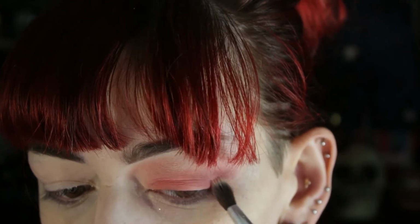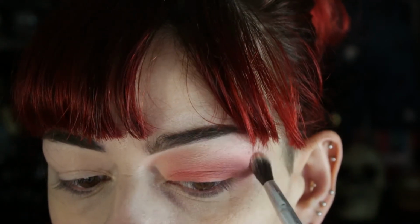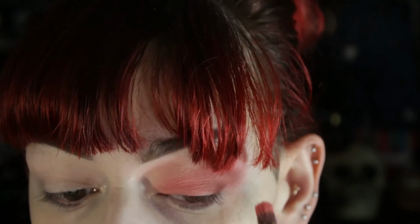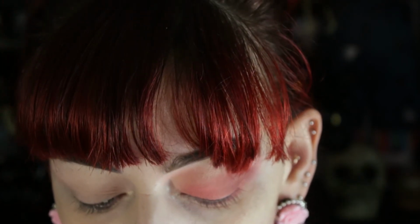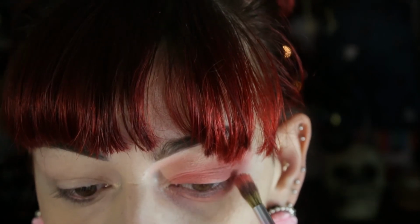As you can see, it's super light. So yeah, I mean, if you're paler than me, it might work for you, but if you're darker than me, I think it wouldn't work for your skin tone, and that's kind of a shame. But I go into the Flamingo Dream and I throw it on my bottom lash area, just like that.